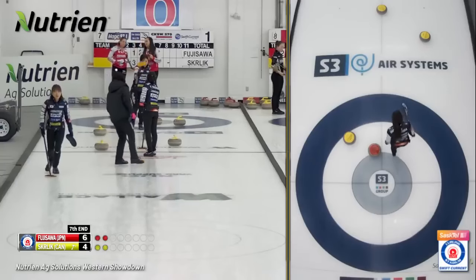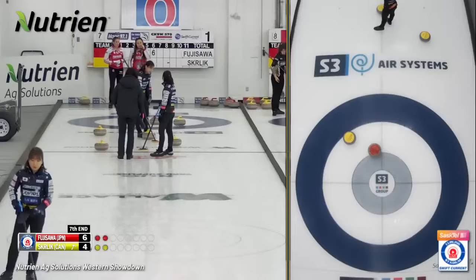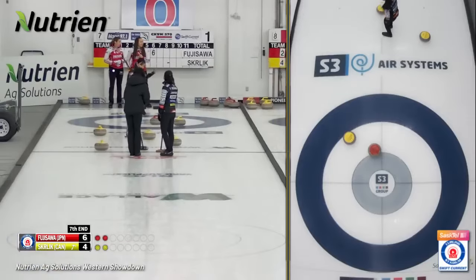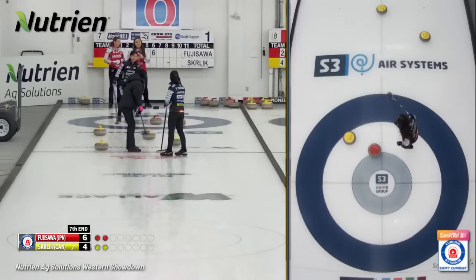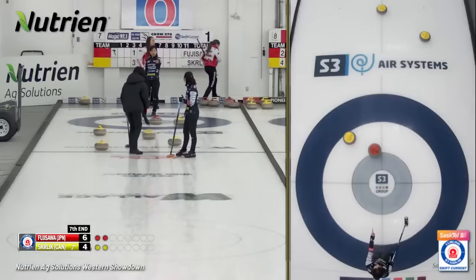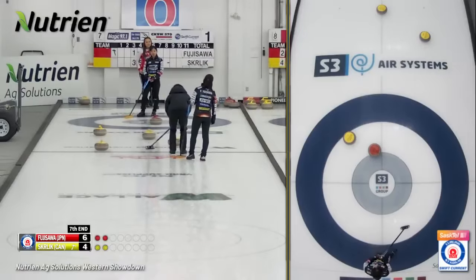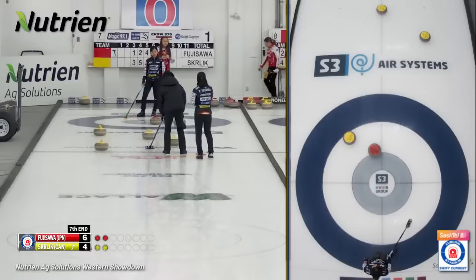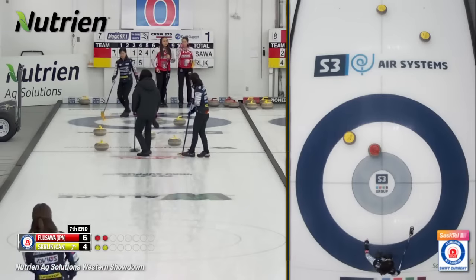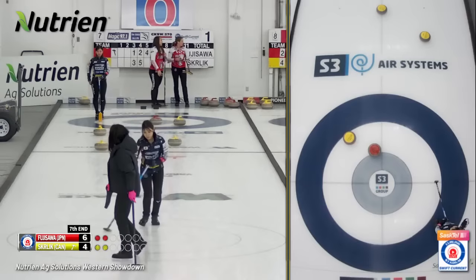And I guess the draw path, the in-turn draw path, a little bit cut off by the sort of reverse stagger of those guards. Yeah, that top yellow guard is really high. It makes it really not a nice draw to look at. Probably still there, but you have to throw a lot of rotation, trust your sweepers to keep that straight. Bit of deliberation from the Japanese rink here.